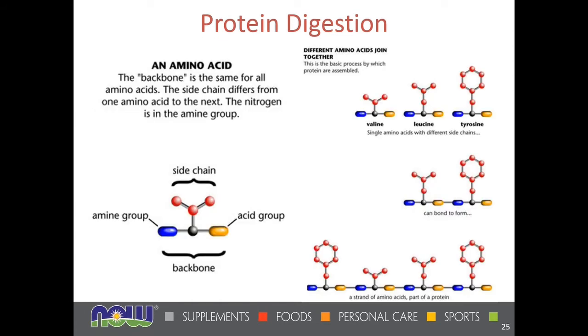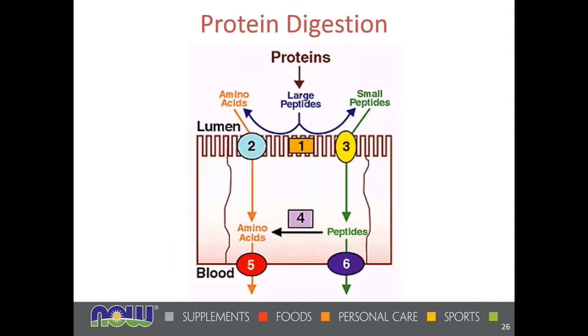Here's a good example of a simplified view of an amino acid. Now, look at the bottom left-hand section where we have backbone listed. The backbone is the same for all amino acids, but you have other components, an amine group and an acid group, hence amino acid, and then a side chain which can differ from one amino acid to the next. Over on the right, we have examples of different types of amino acid structures that can be bound in various ways that help, when put together, to form a protein.